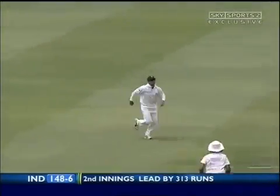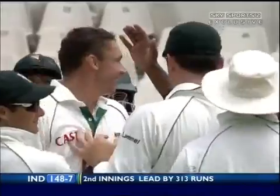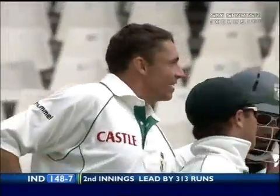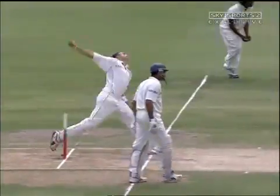And he's caught at backward point, or gully if you like, by Ashwell Prince, slicing it away. Nell gets the second wicket of the morning, his third, and India are 148 for 7, just what South Africa would have wanted.